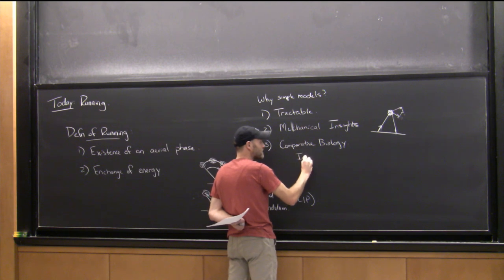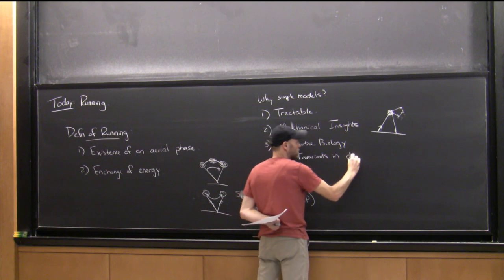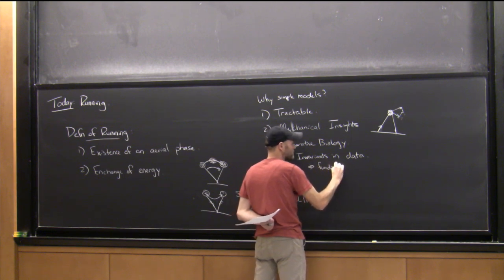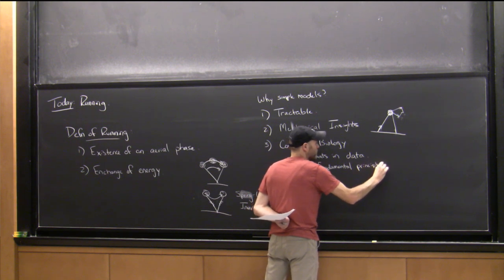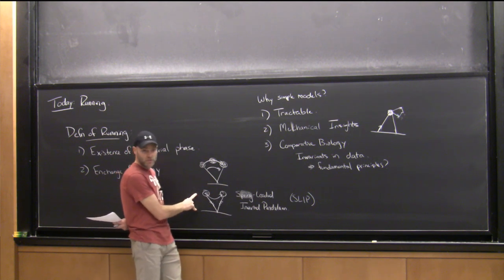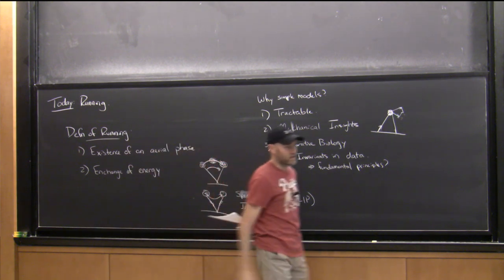If you can find invariants in the data, like a simple model that works for many, maybe it's the fundamental principles of locomotion. And this spring-loaded inverted pendulum actually got a lot more attention as this fundamental principle of locomotion first, before its virtues were completely appreciated in terms of the mechanics and the analytics.